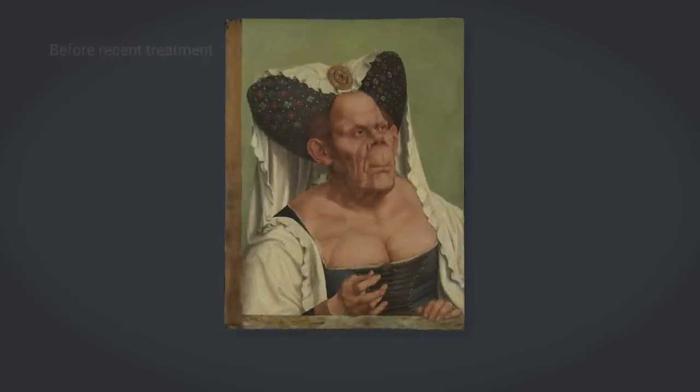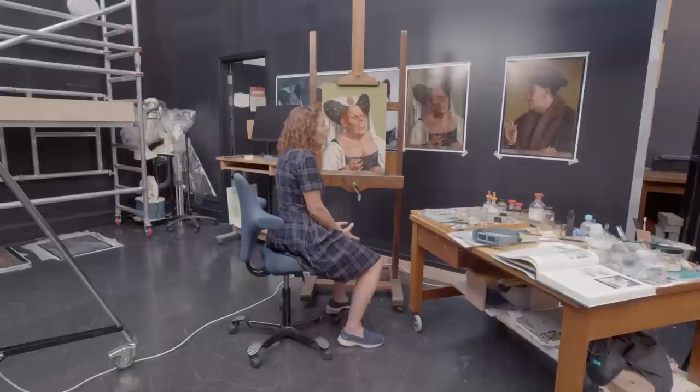What they also did was clean off this unoriginal black background. We're not 100% sure of when that was actually applied to the painting, but since the recent conservation treatment, we've actually discovered quite a lot about what's happened to this painting and its history over the years.